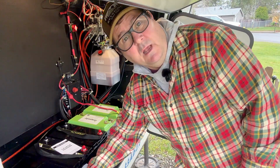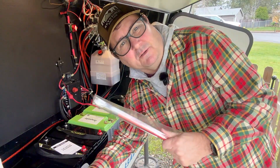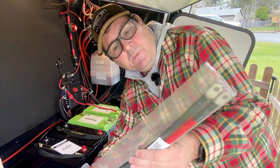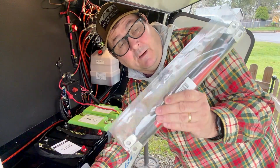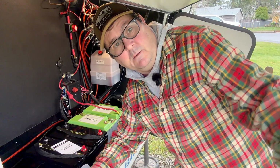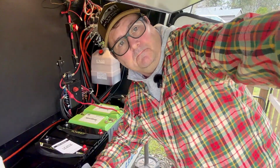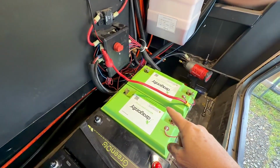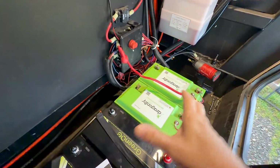So I ordered new cables because guess what? You can't buy cables at like AutoZone anymore. Or you can, but they're like the little tiny ones. So I ordered these off Amazon. They got here overnight, and we're going to go ahead and put those in parallel. So I had to reorient the battery bank so that it's going east to west. Let me get closer here. So once again, the batteries were going front to back. That's the back, and here's the front. And so I reoriented them.